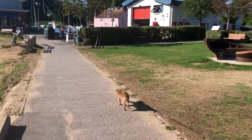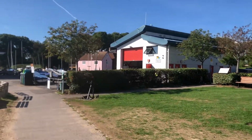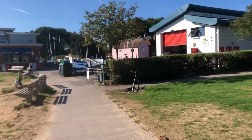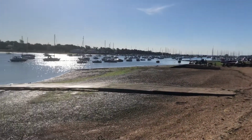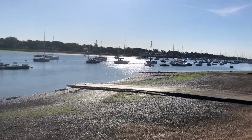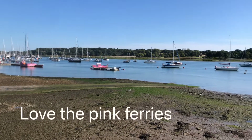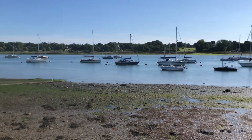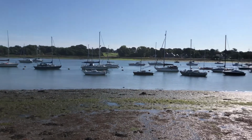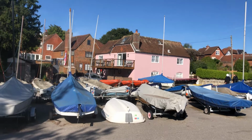There's the Popster going to check out the lifeboat. As I say, just walking on, having a wander around. It's rather a beautiful day. Sun glistening off the water, waiting for the tide to come up a bit. Absolutely beautiful and idyllic. It's about the 17th of September, I think, 2022. Now that house is a house I'd like to own.